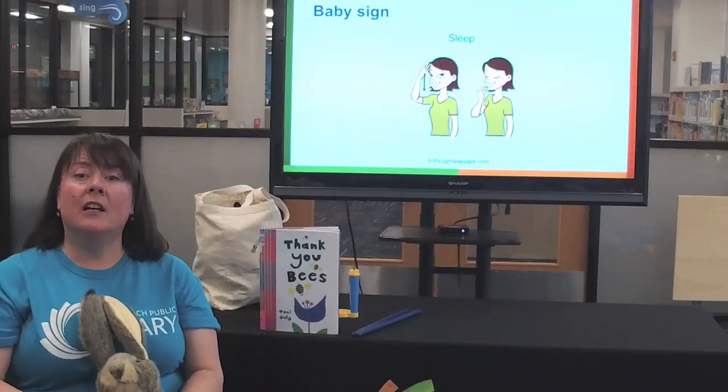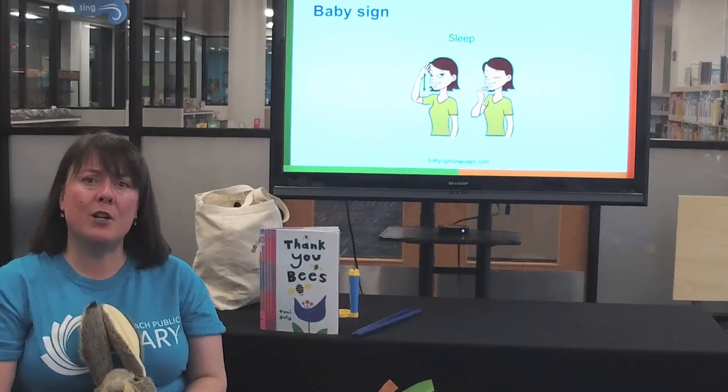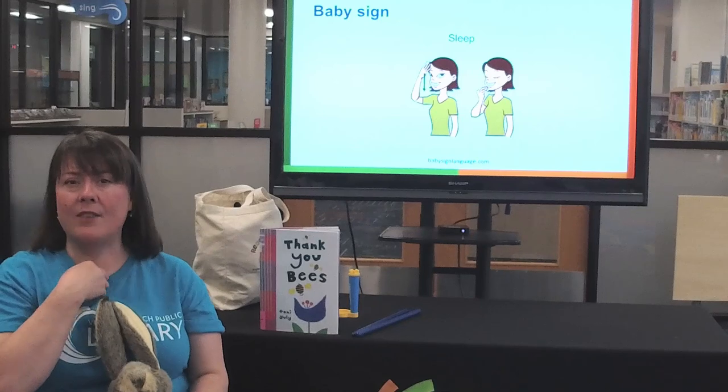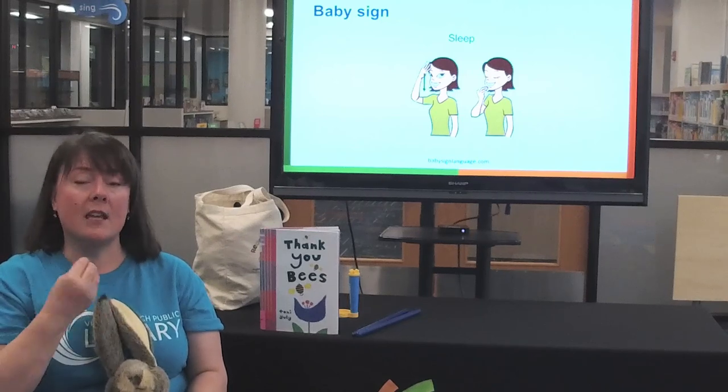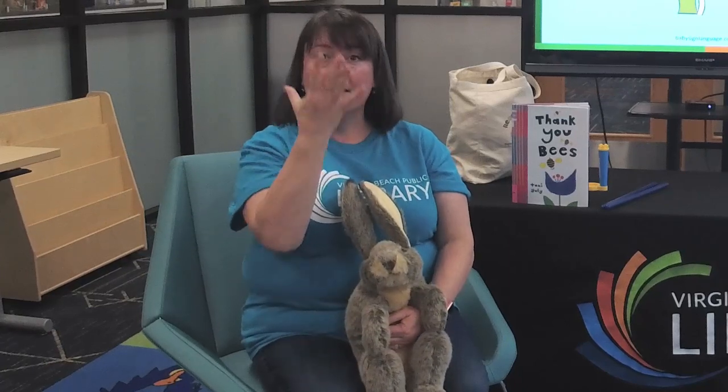All right. Good job. Oh, we always try to work in a little bit of baby sign. Baby sign can be really useful to use with your small children when they don't yet have the ability to vocalize, to say the words they want. They might be making sounds, but they aren't necessarily things you understand. Sometimes they're much more capable of doing motions, and baby sign can help them to be able to communicate and bridges some frustration. This sign is a sign for sleep.